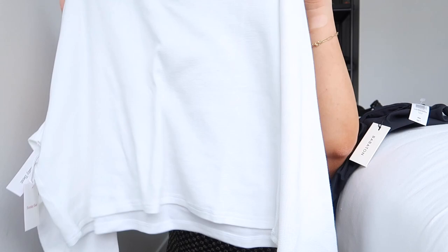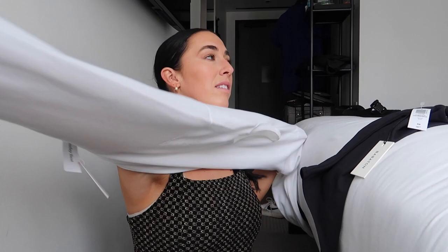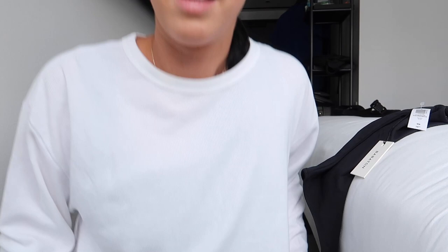So I got that. I got a basic white top that I've actually been wanting. I feel like it's good to work out with or just during fall and stuff with some cute pants. It's like a nice thermal, like a waffle kind of material. So cute. It's by the brand Sunday Best. So I got that. I kind of want to try it on actually. Let's see. I just feel like they have like the best basics. So yeah, that's pretty cute. Definitely not with this outfit, but it's cute.